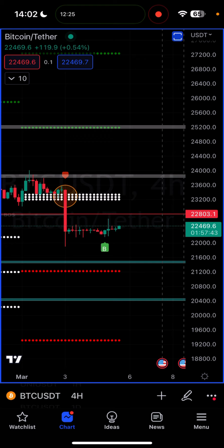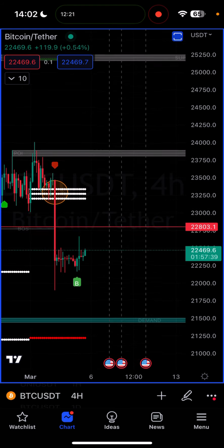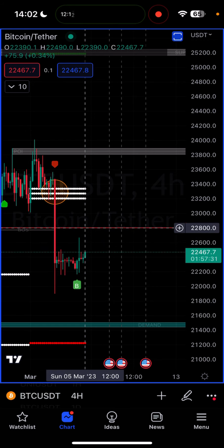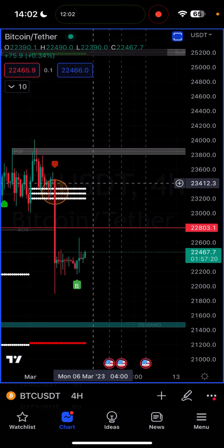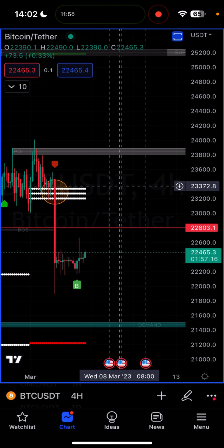But what does that mean in terms of price? That could mean that we head from where we are, at 22.5. First of all, we need to prove that we can cross 22.8. That is our first resistance. If we manage to do that, we might attempt to pinch the 23.2, which is the lower end of the monthly pivots. But that's going to be a really, really tough resistance.